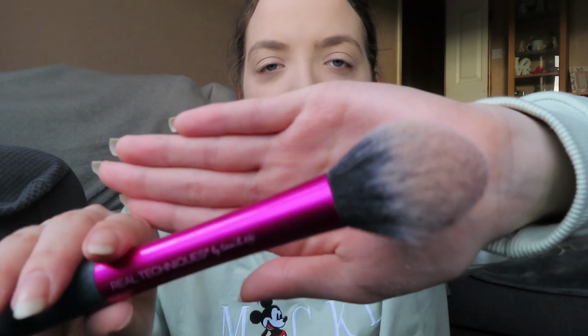Okay, so now as always, to finish off my powder, I'm just going to take my Real Techniques blush brush and I'm just going to use that to powder more so around my eyes. Okay, powder is now done and the next poll was bronzer.